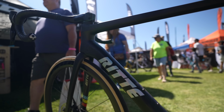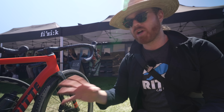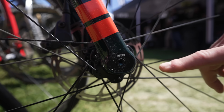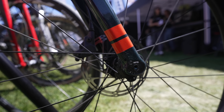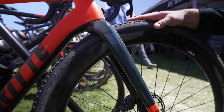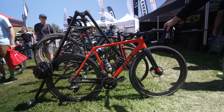A T47 external bottom bracket, so it's threaded, tons of clearance, great options. And then at the front, we have an insert chip that has adjustable fork offsets, so every size has a fork offset designed to get 58 millimeters of trail, so that the handling is consistent for the full range. Whether you're a medium like this, an extra small, or a 2XL, the bike's going to handle the way you expect it to on a variety of surfaces. And there will be a full launch first or second week of May.